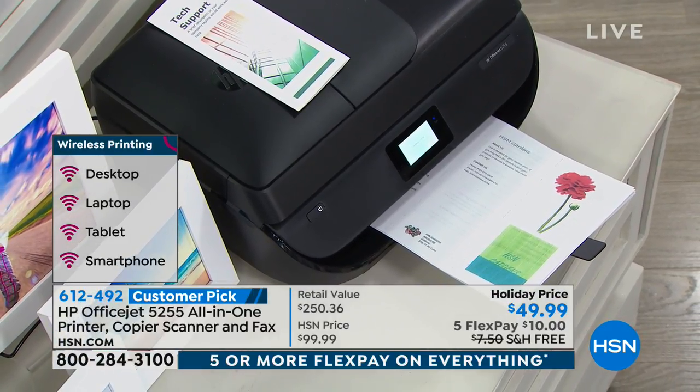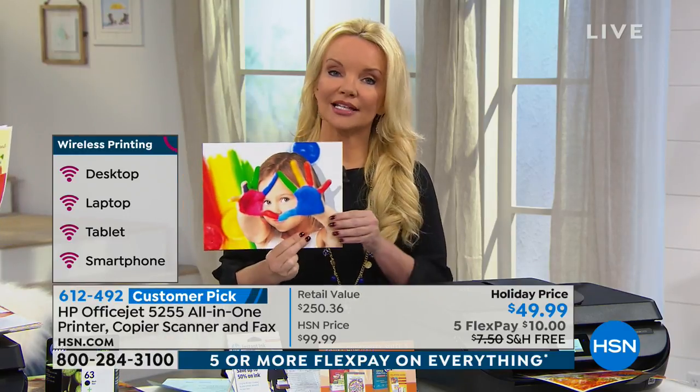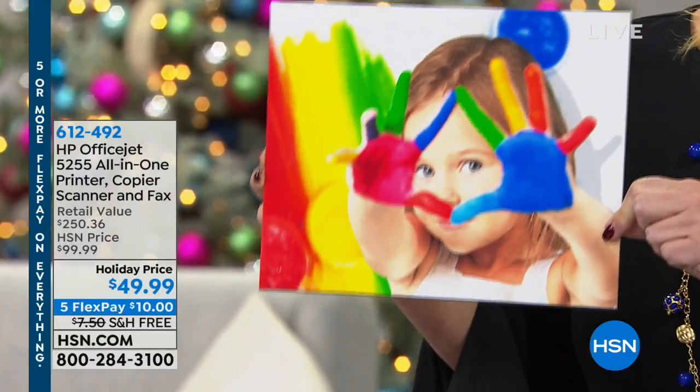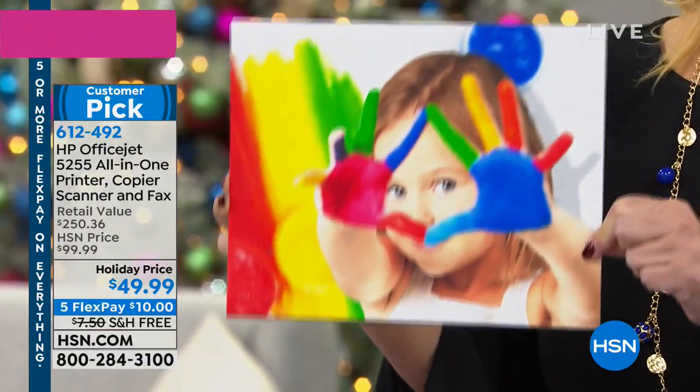So an 8x10 is now 5 cents. I'm gonna say it again because that sounds a little crazy. This print was 5 cents. Plus, you're not standing in line. Oh my gosh, have you seen those photo kiosks this time of the year? Standing in line with somebody tapping their foot behind you and you're trying to hurry because they're getting a little impatient. You can do this at home.